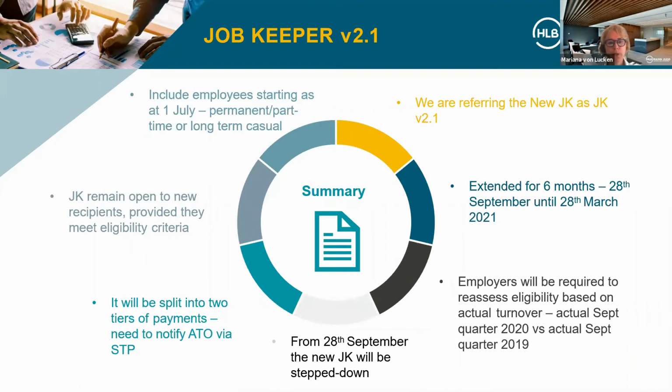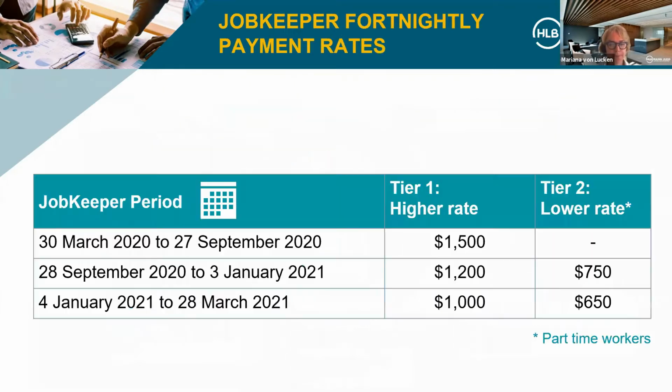And remember, we talked about it in the last presentation that anyone that joined 1 July and before can now be entitled to the JobKeeper. Permanent employees, part-time, and long-term casuals. Long-term casuals, if you recall, you still need to have them for 12 months. Next slide, please.